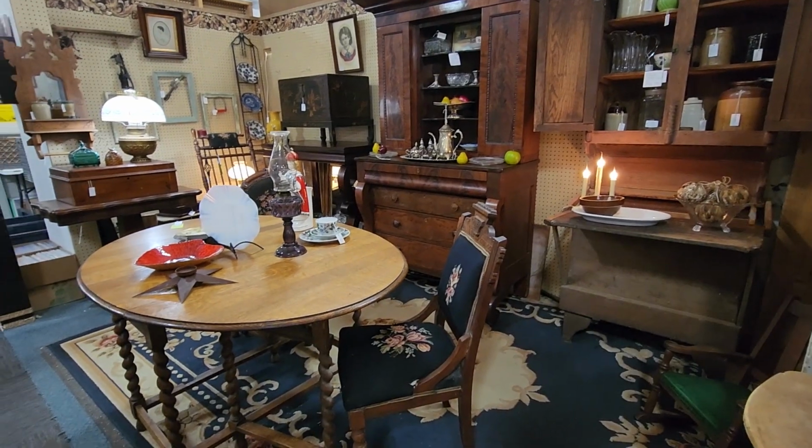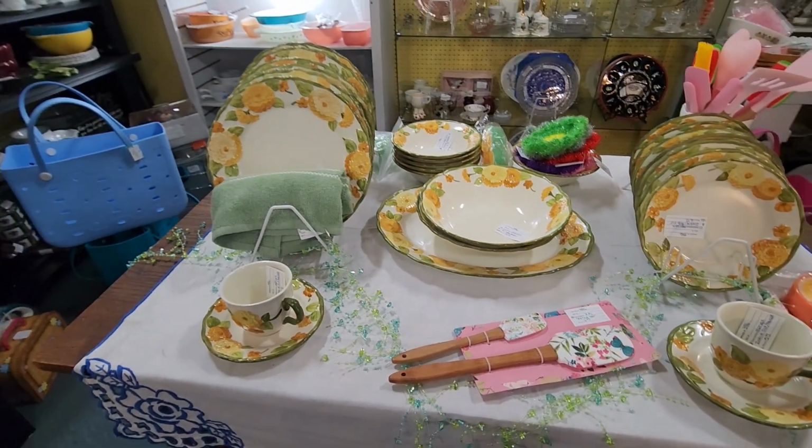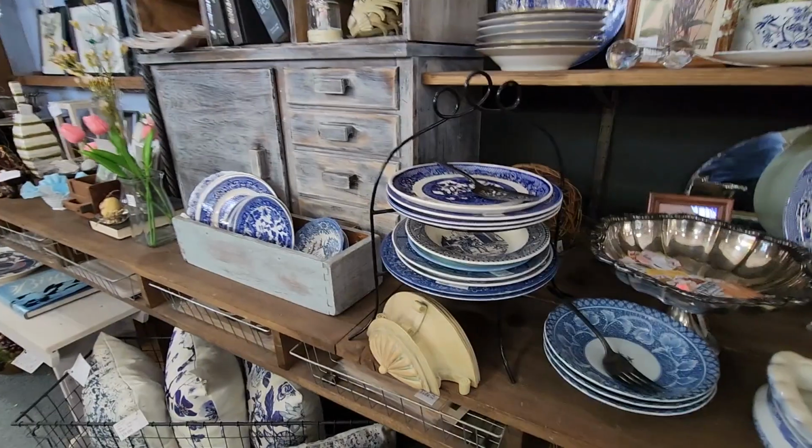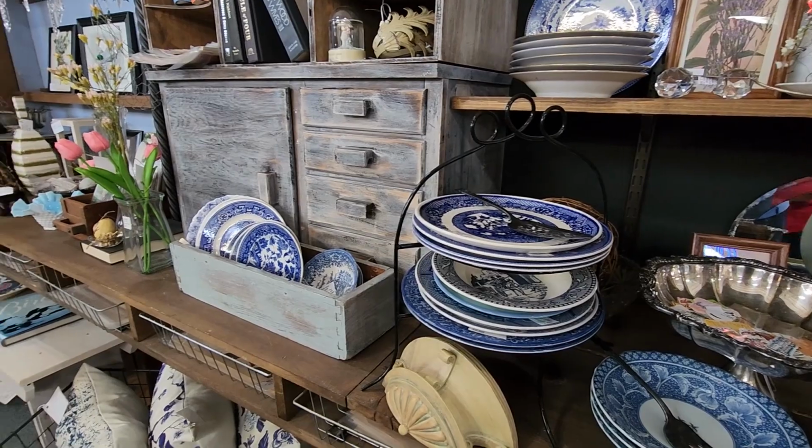And here it's like I've stepped into someone's old living room. Thought the yellow dishes were pretty cool. And this end cap here, this is one of my favorites. I have bought stuff from this booth.